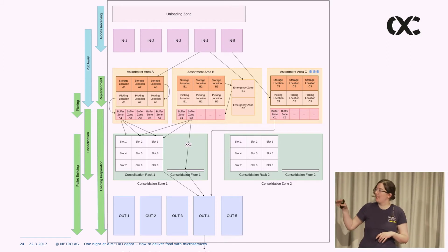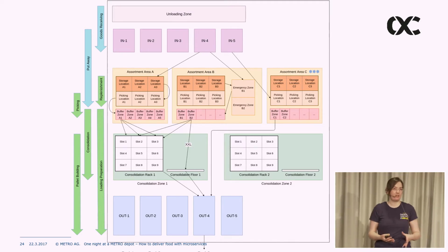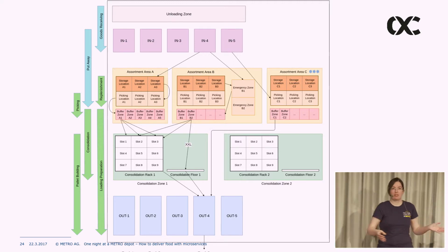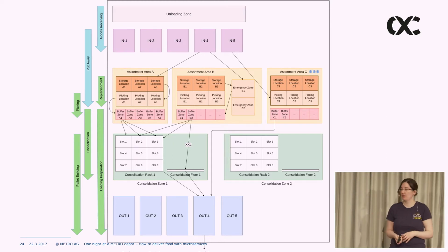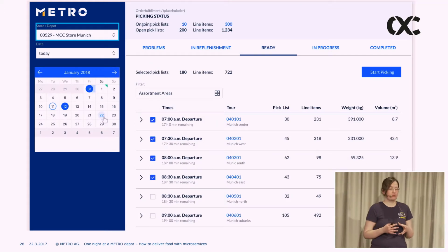And then you will walk around the depot, pick all the goods, and place them in a so-called buffer zone, which still has the same cooling conditions as the storage area. And then when the truck arrives, all this stuff needs to be brought together, consolidated, and then wait in the right out zone where the truck will leave. In a huge depot, you have up to 20 gates, and you need to manage that as well, because a human will somehow get lost. You can do that with pen and paper, but you probably want to have software for that. So there are 2 views mostly for our software.